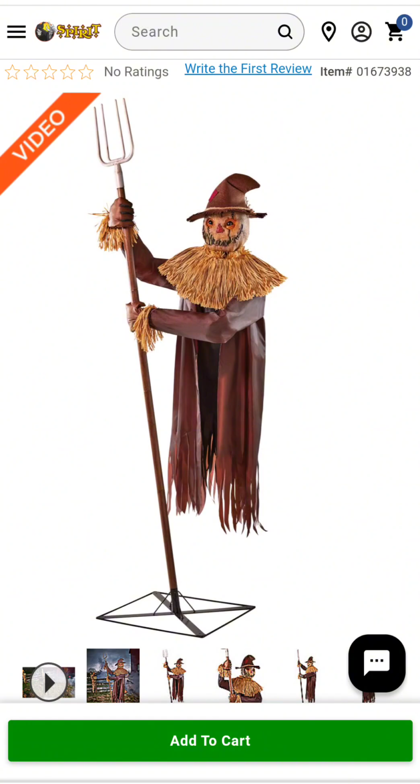It has that floating illusion that makes it look like it's flying in the air, holding onto the stick. The base is pretty small, which is another plus. It looks pretty sturdy, and it can go indoor and outdoor, and it actually looks really cool. I don't think I'm gonna be picking this one up this year. Probably not, most likely. But yeah, it's a pretty overall decent prop. So yeah, let's move on to the next one.